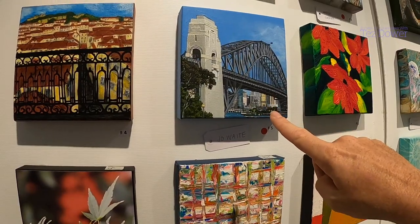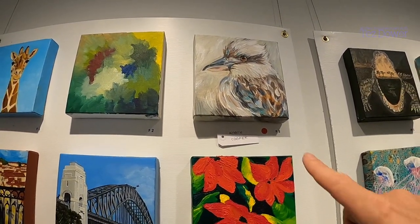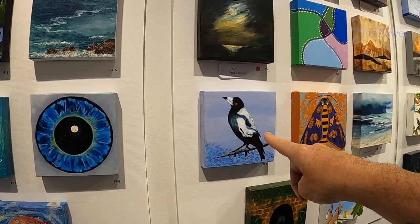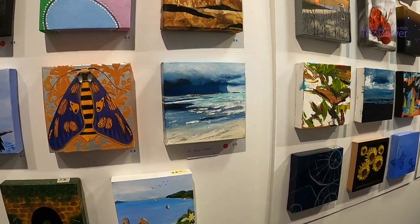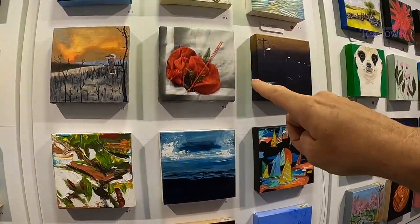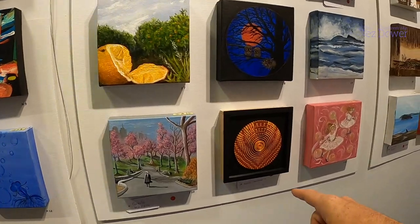Oh, that looks nice, the Harbour Bridge. They sold that one. This one looks good, the Kookaburra. Oh, I like the carryong or magpie. So yeah, I'll say it's a 20 centimetre by 20 centimetre. That's a mixed media of a poppy. This looks like sakura. This one looks Aboriginal.